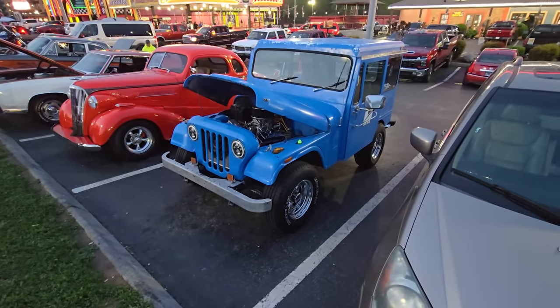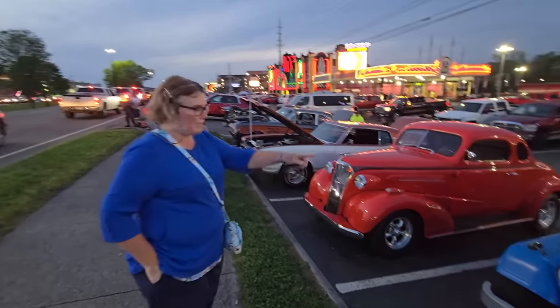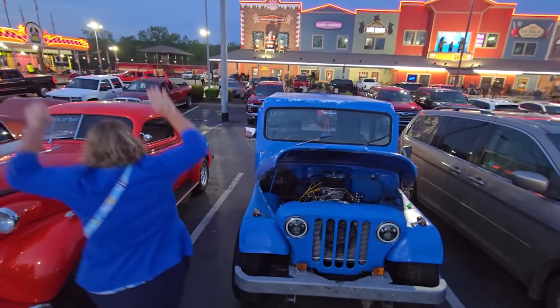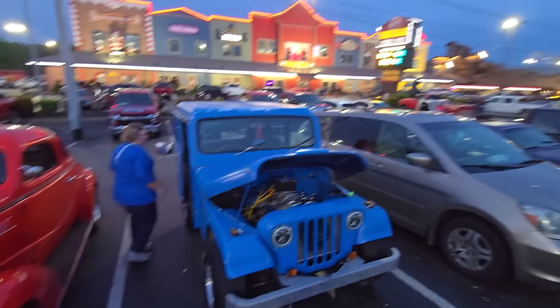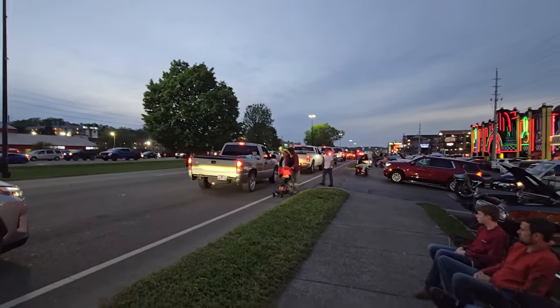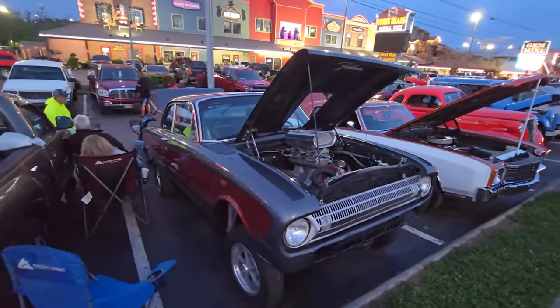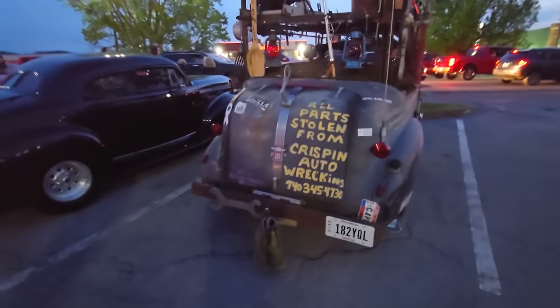Yeah, they even got a postal truck down here. You like that? It got ducked. $6,500, '71. You still like this, don't you?